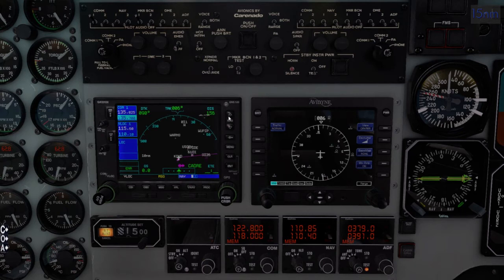So when we get closer, we will do what we did last time, where we vector ourselves like our own ATC, so we don't have to go all the way out and back in for the GPS approach. We'll just vector ourselves to the GPS approach, which we'll talk about in detail when we get there. If you have no idea what I'm talking about, we'll definitely cover that as we go. So anyway, we got that all set.